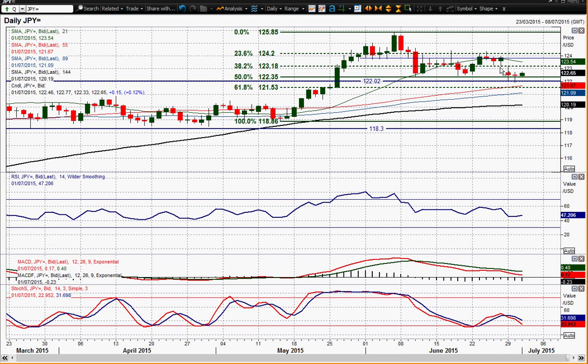So I think at the moment the support is holding nicely, and the price action over the last two days has given me confidence that it is continuing to hold, and it will continue to hold. So I'm looking a little bit more positive on this dollar yen outlook.